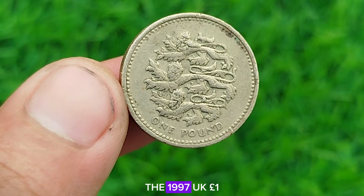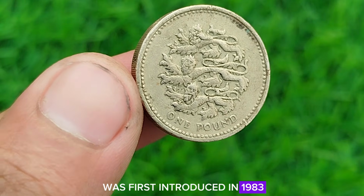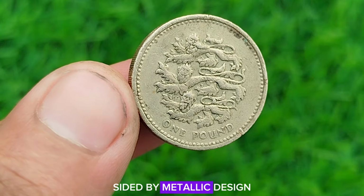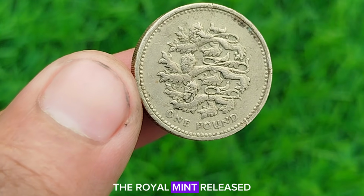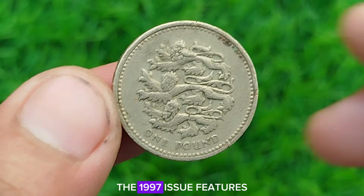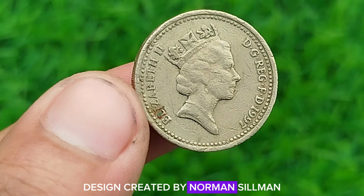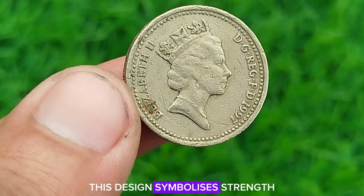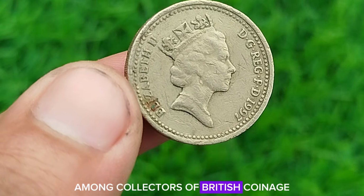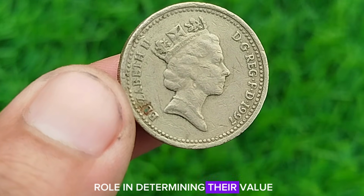The 1997 UK £1 coin is part of the older round pound series that was first introduced in 1983 and remained in circulation until 2017, when it was replaced by the 12-sided bimetallic design. Each year, the Royal Mint released different reverse designs representing the nations of the United Kingdom. The 1997 issue features the iconic Three Lions of England design, created by Norman Sillman. This design symbolizes strength, heritage, and royal tradition, making it a favorite among collectors of British coinage. Millions of these coins were produced, which plays a major role in determining their value today.